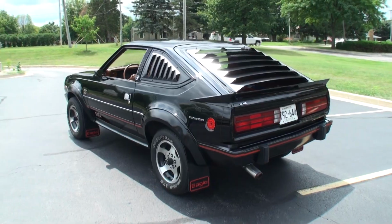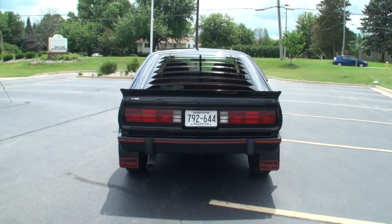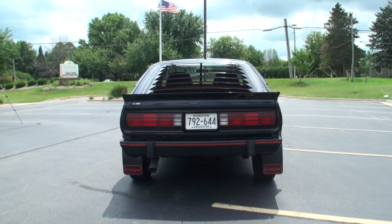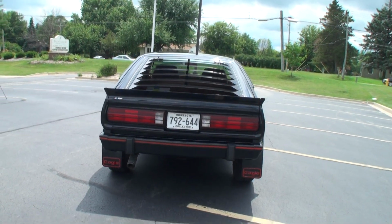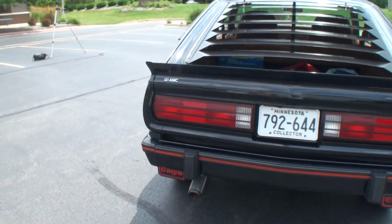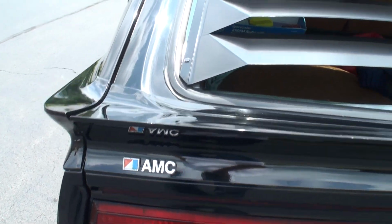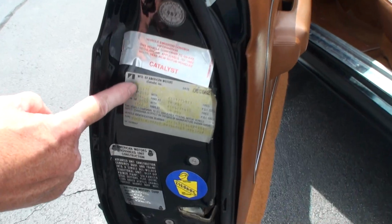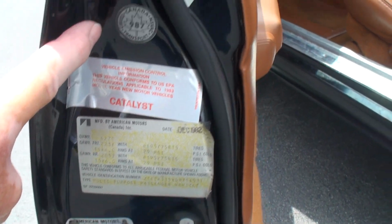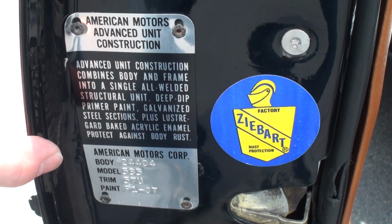There was very few made, highly optioned with power windows, door locks, cruise, tilt, air, the sport package, like I said. It's got the factory installed optional Dolby digital stereo system. Really? So that's the factory stereo you have in there? Yes. The louvers obviously were aftermarket, but they were time period correct. This car was built in the Canadian plant, Canadian rail sticker, and Z-barred at the factory. That's awesome.